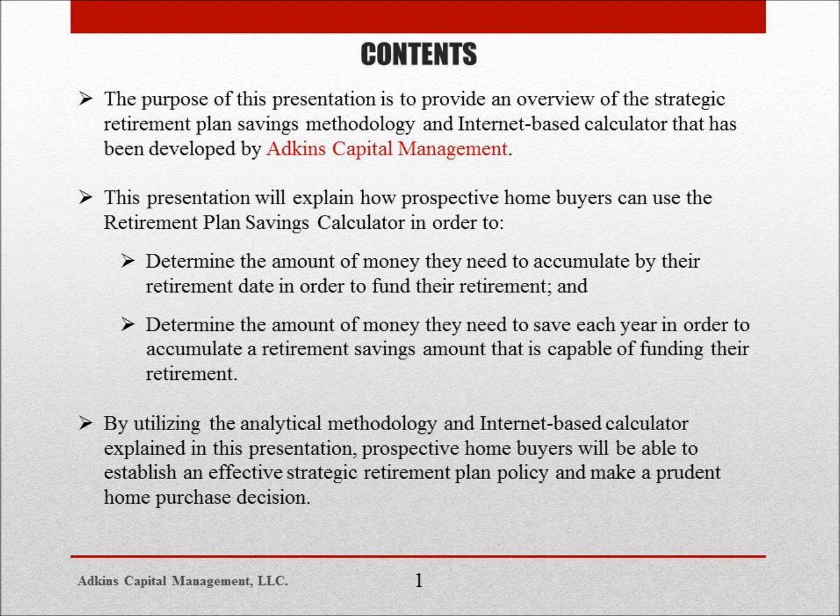By utilizing the analytical methodology and internet-based calculator explained in this presentation, prospective homebuyers will be able to establish an effective strategic retirement plan policy and make a prudent home purchase decision.